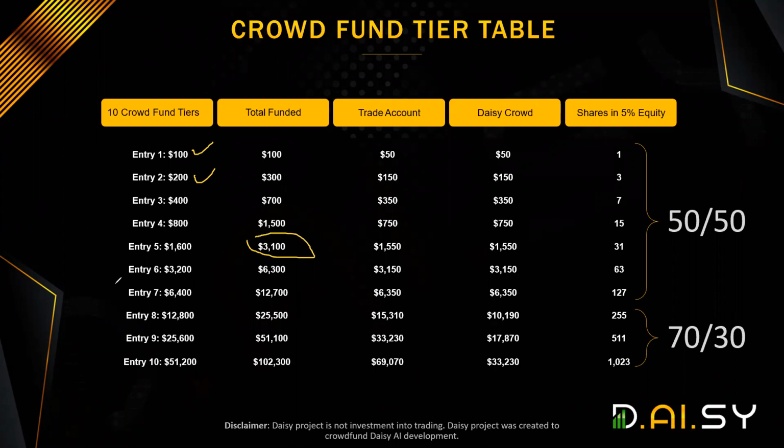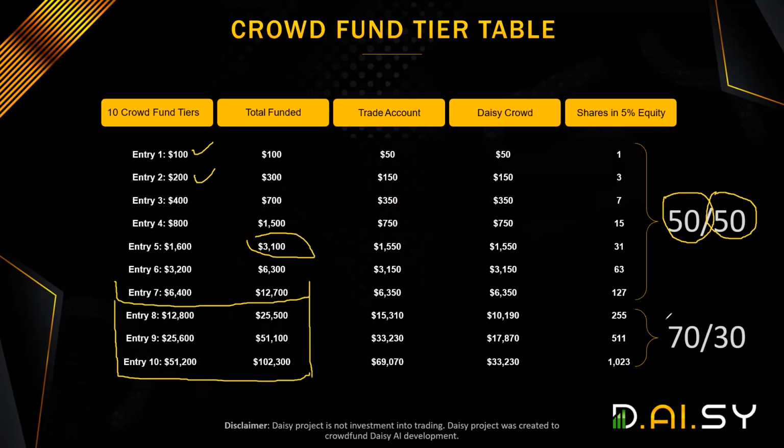By the time you have purchased all 7 packs, you will have spent $12,700. On the first 7 packs, like pack 1 to 7 or tier 1 to 7, 50% will go into crowdfunding, into DAISY Crowd, and 50% will go into DAISY Fund, which is the AI trading part. And then on packages 8 to 10, or tiers 8 to 10, 70% will go into DAISY Fund, which is the AI trading, and 30% will go into DAISY Crowd, which is the referral plan and Endotech stock.